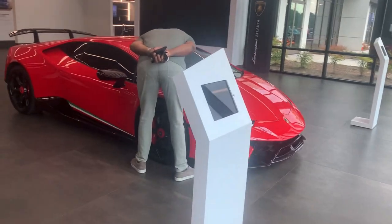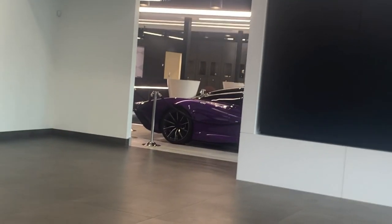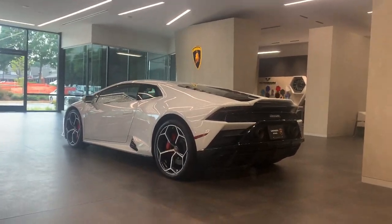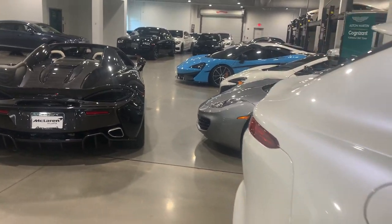Lamborghini Huracan Performante right here. And then we have a Huracan Evo right here. Two Aston Martin DBXs back here. And there's the McLaren Speed. What the frick? We got the Huracan Evo Coupe right here. We have an Aston Martin DBX and another DBX right here. 570S Spider, another 570S Spider.